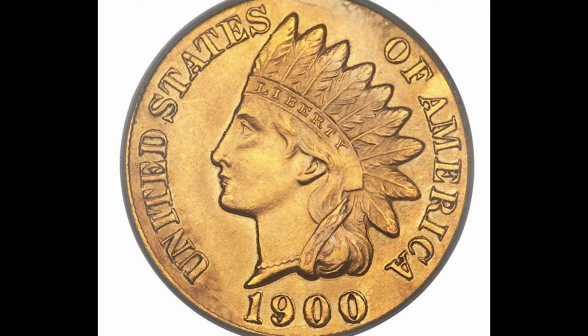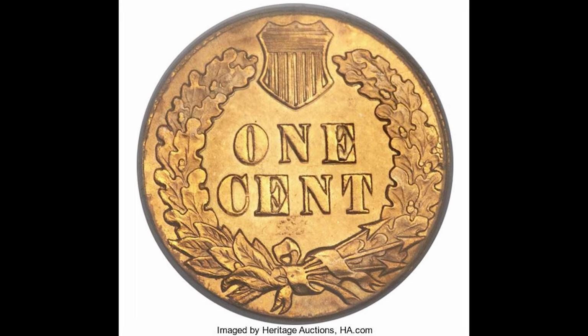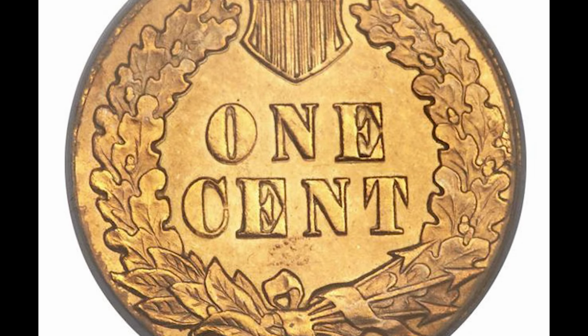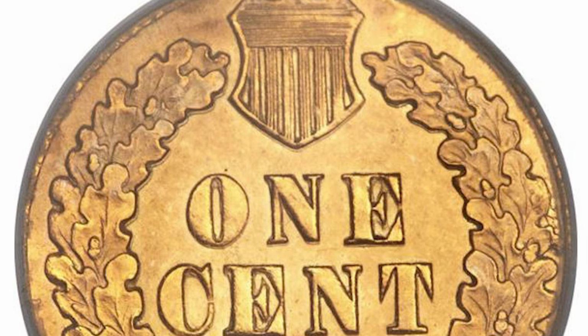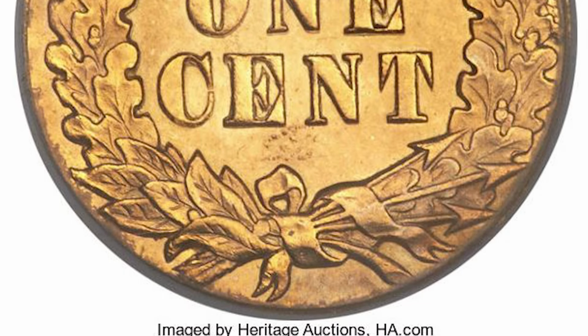This is a 1900 Indian head wheat cent. When pennies are graded, they normally receive a color designation like red, brown, or red-brown, along with the number grade. Based on this picture, it looks like this penny should receive a red designation. Or does it look washed out as if it were cleaned with some chemical?